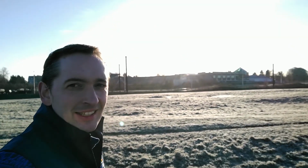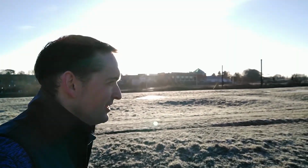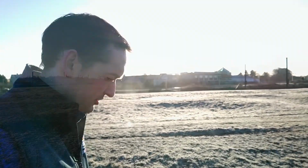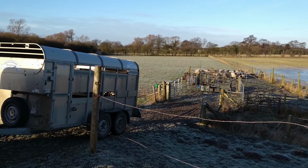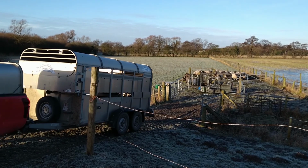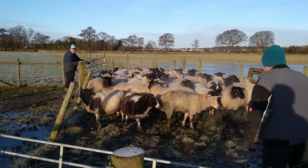So it's a very frosty and cold morning this morning. You might be able to see the grass behind me is frozen, and I'm just walking across the field because Farmer Andrew and Farmer Jonathan have just driven down with a van and are beginning to round up the sheep. We're bringing the sheep to the shed.